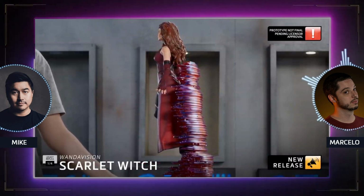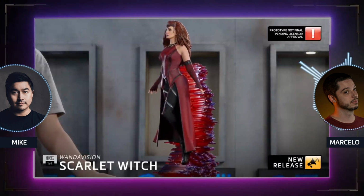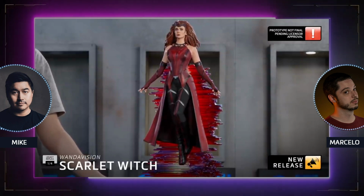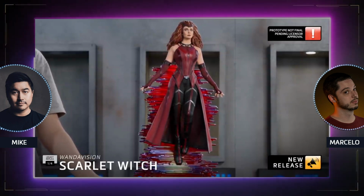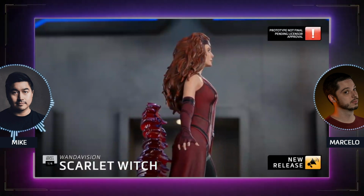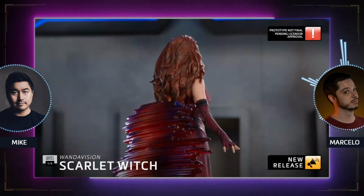So it's our first Wanda on quarter scale. It's our first, of course, Scarlet Witch costume on quarter scale too. Her likeness is spot on. I really love it. Yeah, the sculptors and the painters, the team as a whole, they did a great job on this figure. Let's keep going with Disney Plus. Now we have Captain Carter.